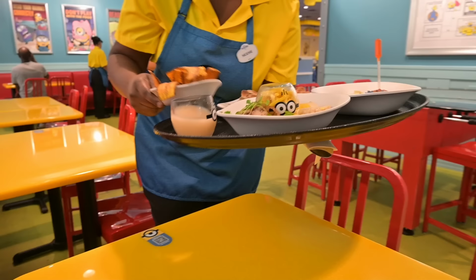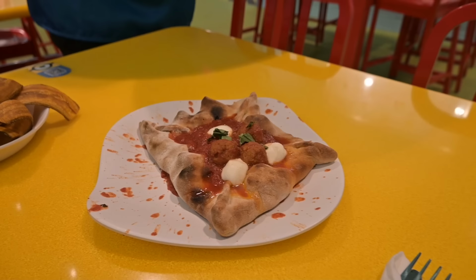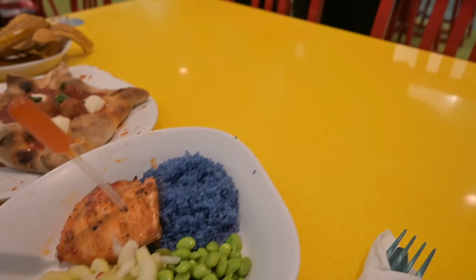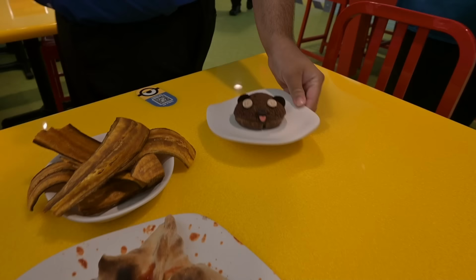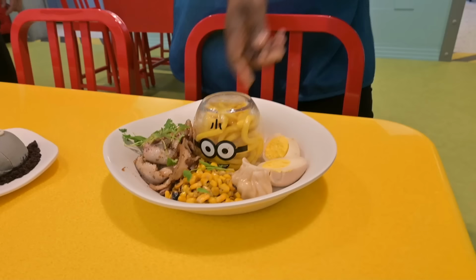My food is very beautiful. Mel's pizza. Wow. That's crazy. Lucy's salmon. Also pretty. Nice. It's all for me. Aww. She's a chickie. And Otto's pet rock over here. Goodness. Thank you. Otto's noodle soup bowl. Perfect. Otto was very specific with this one. It'll be okay.